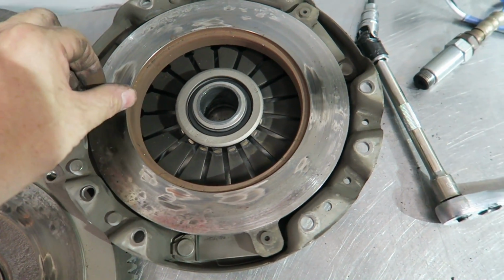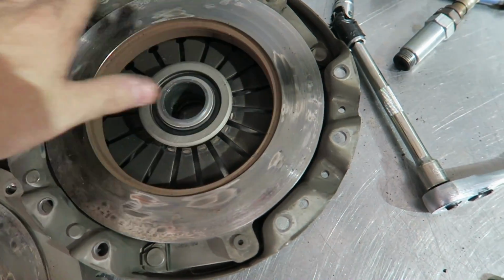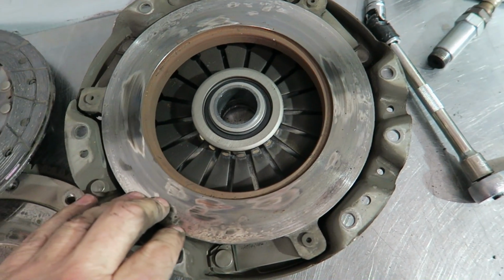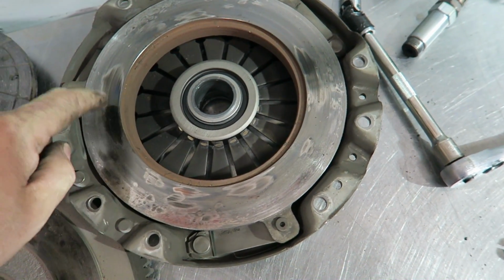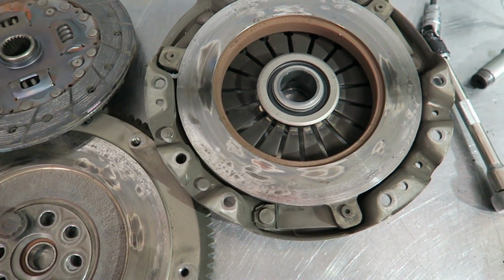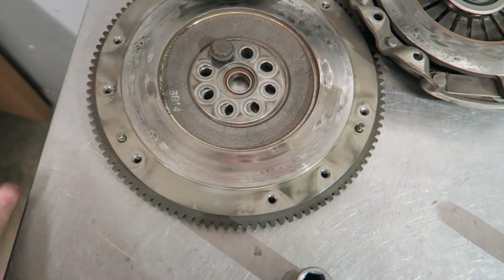So you'll get spots, or sometimes a third of the clutch or half the clutch, you'll see it blue all the way around. But once it starts to slip in that spot, it'll continue and basically concentrate all the heat in those spots, which makes it slip more and more.